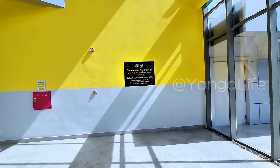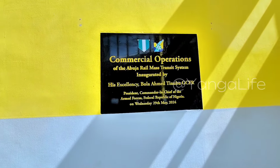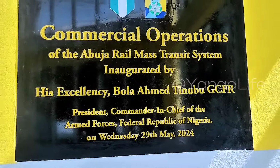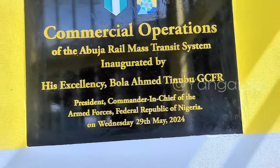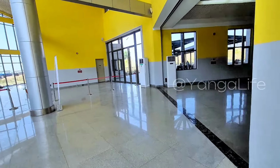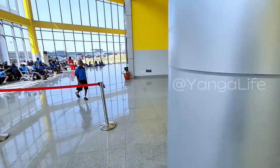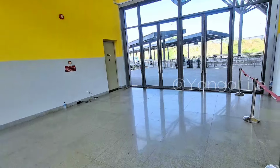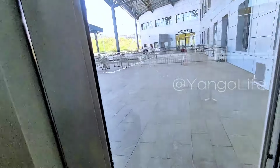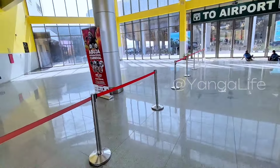And the government has made it free. Since July it has been free. And from what is written here, it was commissioned on 29th May 2024, but as I learned, till 31st of December this year it remains free. Then anything after 31st of December, when we enter next year, it becomes commercialized. So for now, people are free to come and move to wherever they are moving.